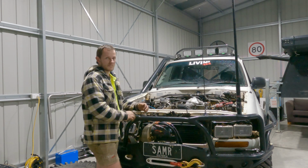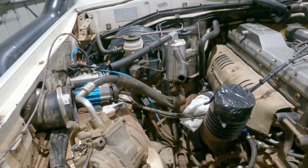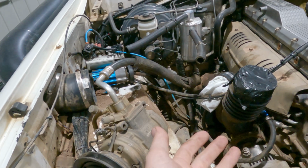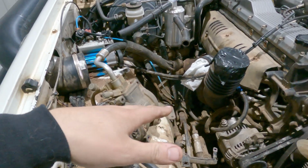But yeah, tomorrow's a new day, and we will be back. Alright, so we've been back. I've done about an hour-ish, roughly. I've got the whole driver's side, everything apart from the exhaust and the motor mounts, like the underneath sort of thing. But every wire and hose on this side, I'm pretty sure is free.